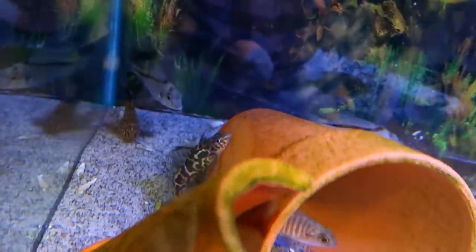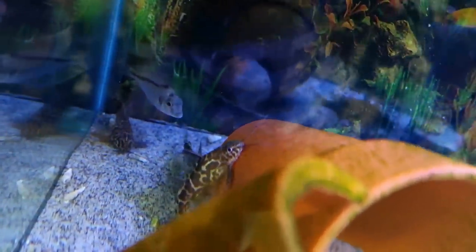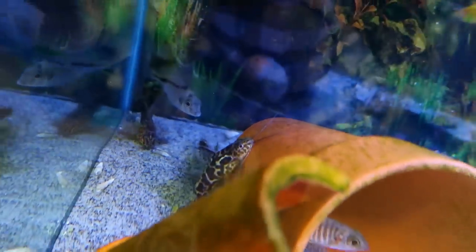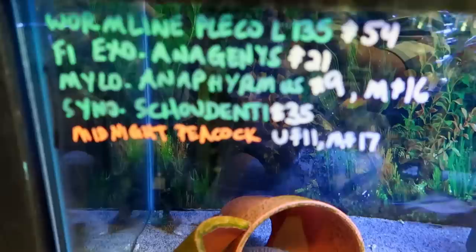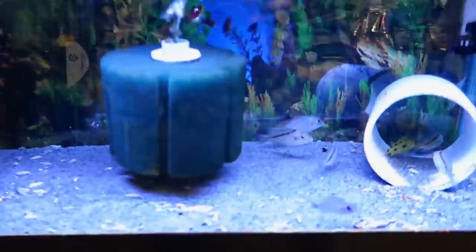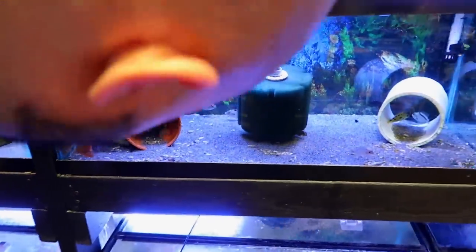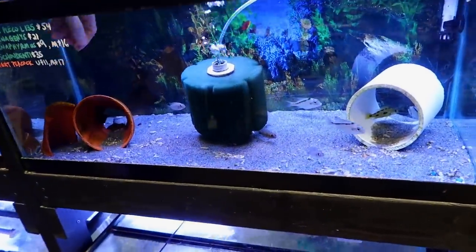A Shudenti Cynodontis, he's pretty cool. And while I was filming this tank, Dave, the owner, was at the tank next to me showing some fish to another customer. It says Wormline Pleco on the tank, and I couldn't find him in here. So Dave was kind enough to get down in the tank. We should see that here any second now. Yep, here he is. He's looking for him for me.